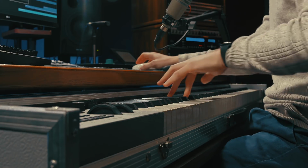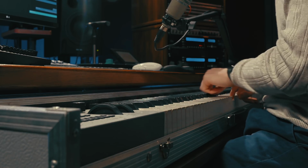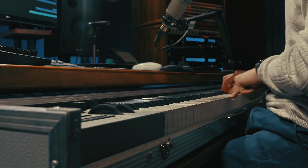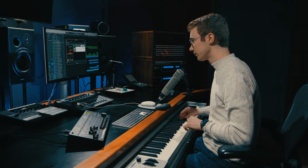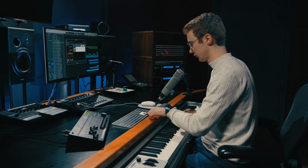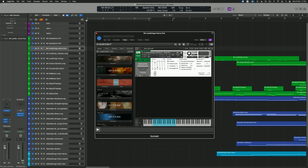For anyone who's familiar with Bernard Herrmann's work, just to have that recorded is just so great. We've also got these big fulls as well. I mentioned earlier the combinations of different sections. Here we've got the low strings and horns, and this is the short pizzicato.